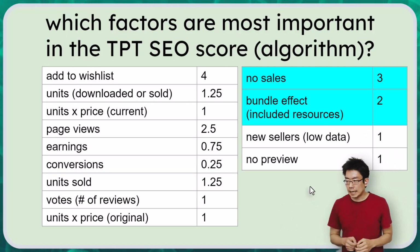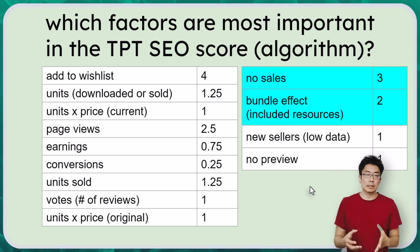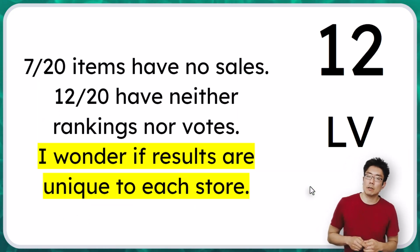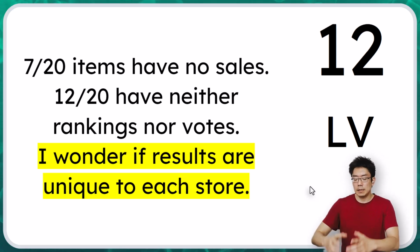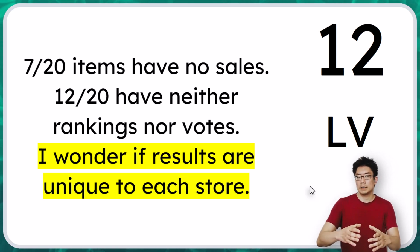So I added to the tally sheet the observation about how there could be no sales at the top, and bundles might include ranking boosts from included resources. But to answer this question, I don't think results are unique to each store, because I think it's the same formula that's applied to everyone. And if we can look for patterns for what seems to be the biggest impact on our store ranking, I think that helps us to figure out what's in this black box.